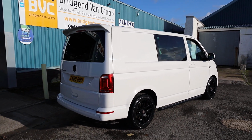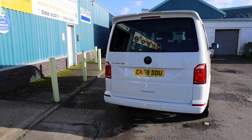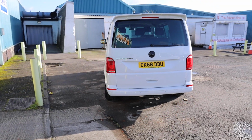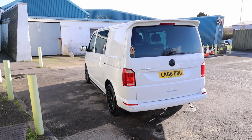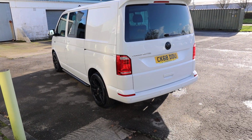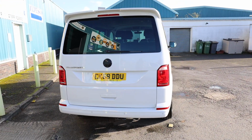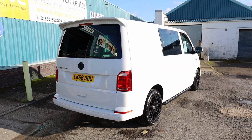Sorry if there's a bit of wind noise here, it's very windy today. And we can also deliver our vehicles nationwide. We do a lot of that. We recently delivered a Transporter, black Transporter, not dissimilar to this, as far as Newcastle. That was done earlier in the week, so we do a lot of deliveries. So by all means get in touch if you have any delivery inquiries as well.